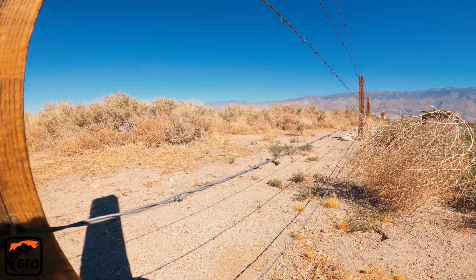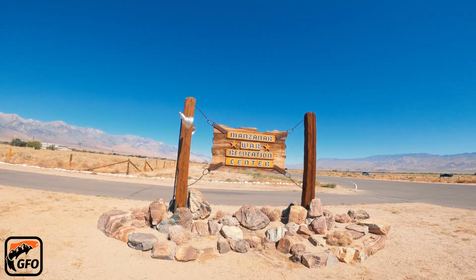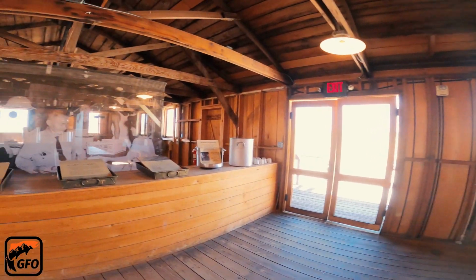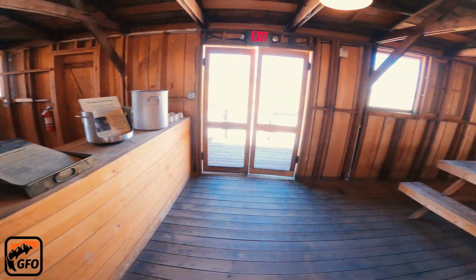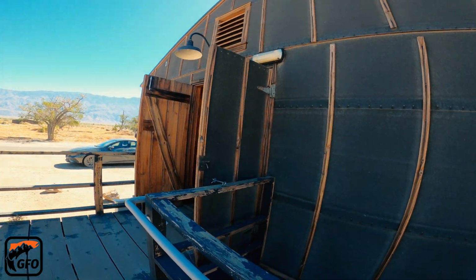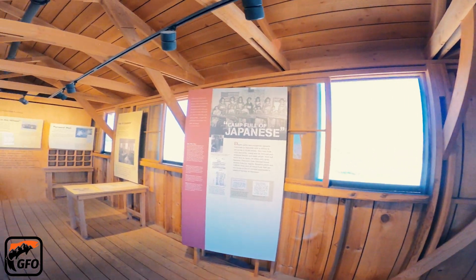This strand runs parallel with 4 additional strands to form a fence, and that fence was used to contain the Japanese Americans during World War II at the Manzanar War Relocation Center. Manzanar was one of 10 camps born from Executive Order 9066, signed into effect by Democratic President Franklin D. Roosevelt. At its height, Manzanar held over 10,000 Japanese Americans.